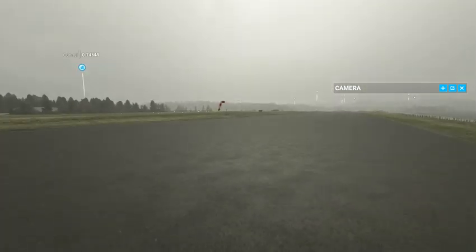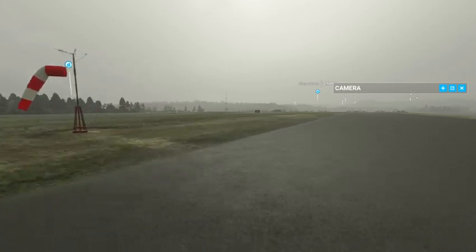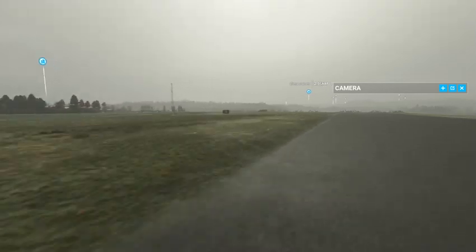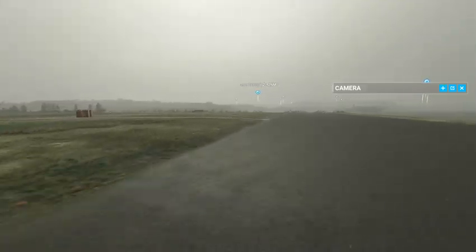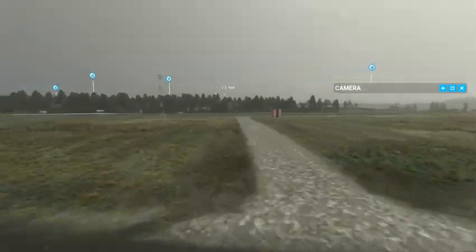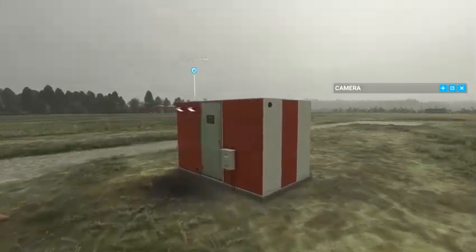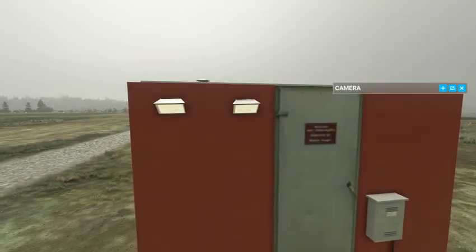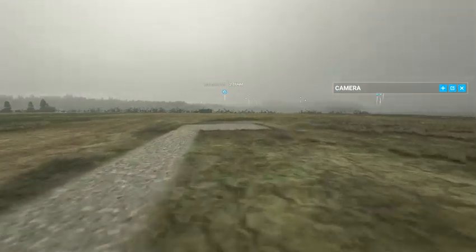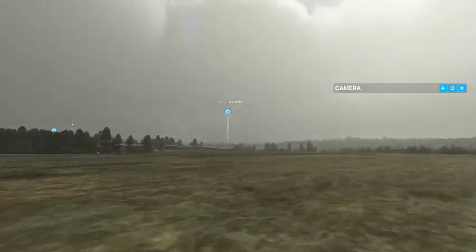This must have been an old runway or something. Got a windsock going. This must be for more parking as well. Overflow or something. This would be the VOR, I believe. I can't read what that says. It's too blurry. This would be where we're pointing with our aircraft when we're on our way.